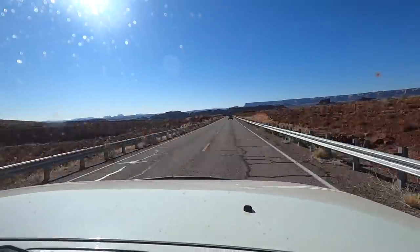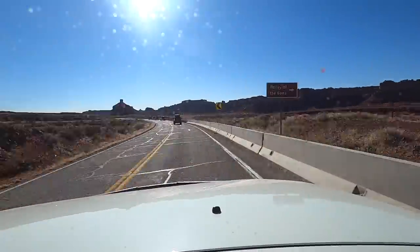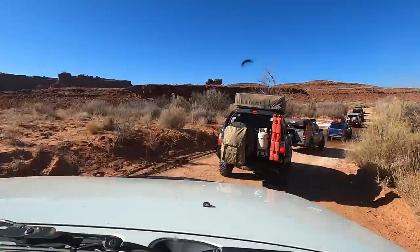Up next is the Valley of the Gods. These imposing rock formations are the definition of resilience as they battle the elements.